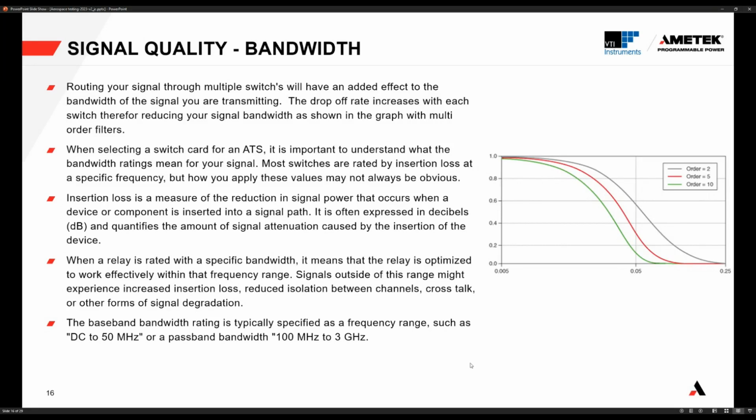So your first relay, the gray line, shows you the 3 dB point and how the signal drops off. If you go through multiple relays, you start to reduce that 3 dB point, and your drop-off starts to increase. It'll never become an absolute brick wall type drop-off, but it increases. And so minimizing the number of bandwidth limiting items in your signal path becomes important. The same applies to connectors and cabling as well. It all adds together.